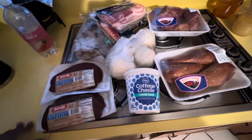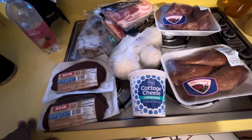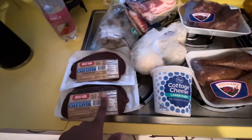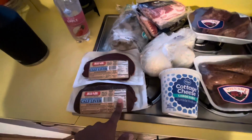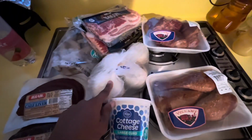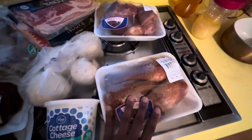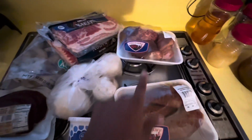I am here today to show you guys my weekly grocery shopping haul for my carnivore diet. Now, I've been doing a carnivore diet, but I don't do it perfectly, and so some of you may consider this ketovore. So I am getting ready to start doing the ketovore diet. I was saying that I was doing a carnivore diet previously, but I might have been doing ketovore.